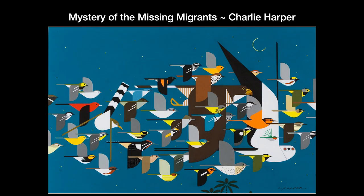So if we look at migration here, this is a painting from the Museum of American Bird Art by Charlie Harper called Mystery of the Missing Migrants. This was a painting done by Charlie in the 90s, a little bit like Silent Spring and Rachel Carson, to draw attention to what he had noticed. He was an avid bird watcher throughout his entire life. What he had noticed is declines in his favorite migratory birds through here.